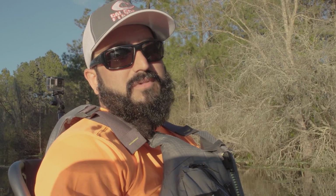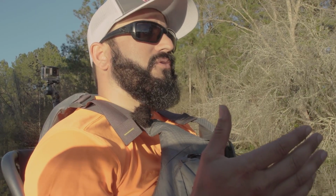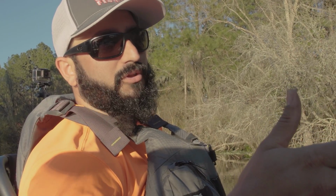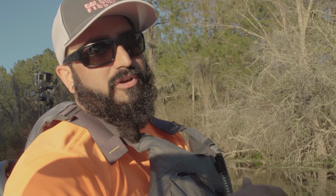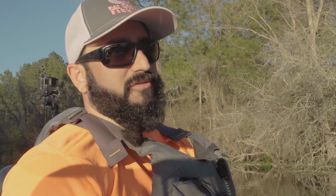Tip number 3. Use the wind or current to your advantage. If I have the wind blowing down a bank, I'll use it just to blow me down the bank and fish as I go. I could stand up and fish. I could turn my rudder to keep me straight and just use that wind to your advantage.